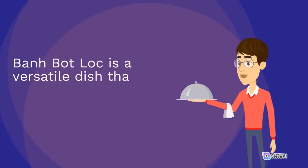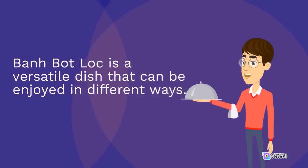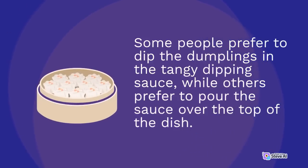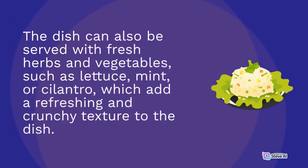Bún bò loc is a versatile dish that can be enjoyed in different ways. Some people prefer to dip the dumplings in the tangy dipping sauce, while others prefer to pour the sauce over the top of the dish. The dish can also be served with fresh herbs and vegetables, such as lettuce, mint, or cilantro, which add a refreshing and crunchy texture to the dish.